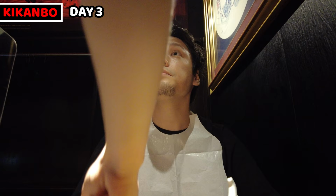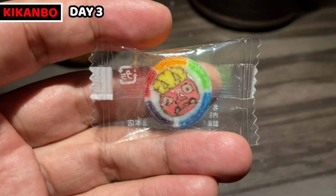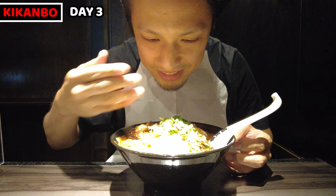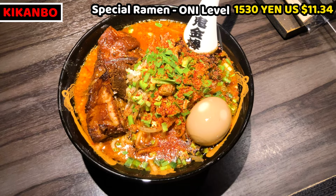And it's time. My ramen is being served. This is Oni level ramen. And I got a candy. People who challenge Oni level ramen can have this candy. The ramen is insane, but the candy is really good. I smell it, and this is crazy. It's already spicy with chili and spices. That's it. This is a special ramen Oni level.